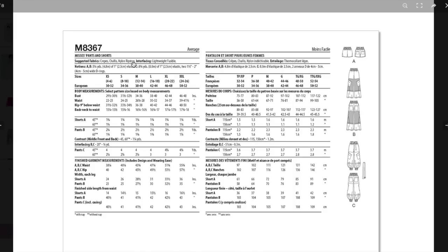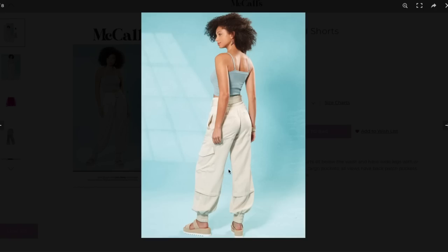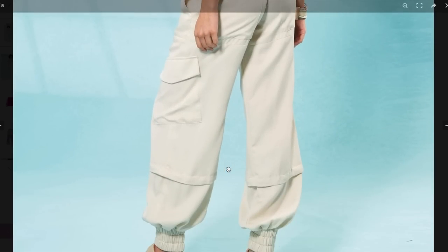Crepe chally and nylon ripstop. Huh. Crepe? No. That's not at all what I was picturing. I was thinking way more structured. Remember I said I was picturing twill and stuff like that. But they went way drapey. I mean, the ripstop isn't super drapey, but it is very lightweight. They went way lightweight. So that's interesting. I wonder what they used. Normally I can tell. This, I guess, must be the ripstop, because that's not chally. That's not crepe.